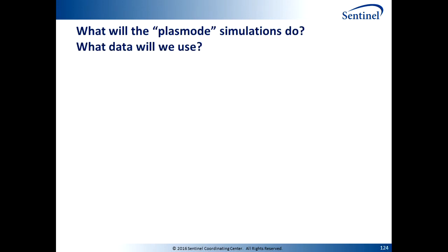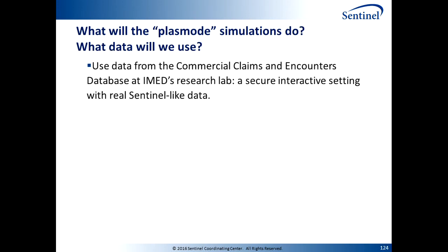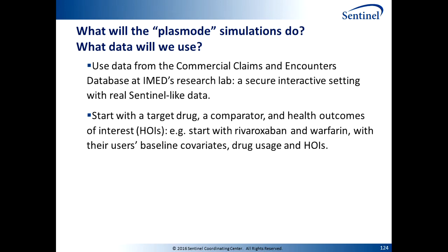So we're going to start by using data from the Commercial Claims and Encounters database at the IMEDS Research Lab. And this is a secure interactive setting with Sentinel-like data that's real data, but doesn't overlap with Sentinel data. And we're going to start with an example, which would include a target drug and a comparator that we're comparing that drug to, and the new users of that drug with, for example, rivaroxaban and warfarin, new users of those two anticoagulants with their users' baseline covariates, patterns of drug usage, and health outcomes of interest.